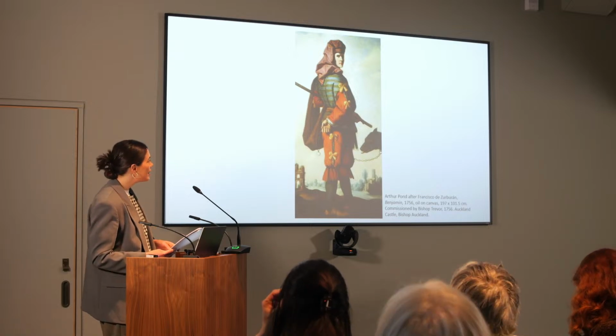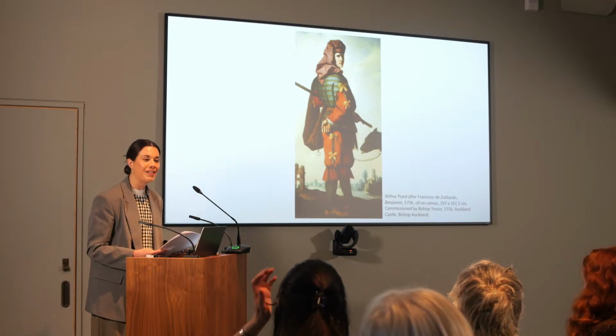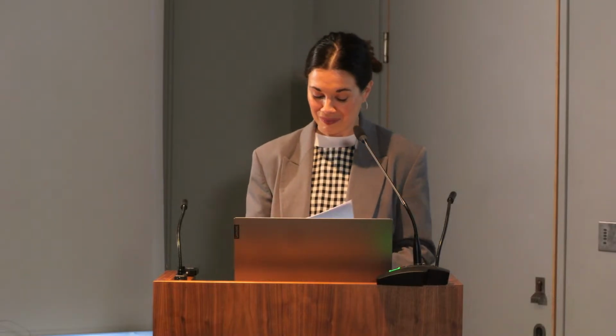And I'm showing Pond's painting here on the screen. So in 1756, and I'm sure many of you know this in far more detail than I do, Bishop Trevor was only able to purchase 12 of the 13 paintings in the series, missing out on the depiction of Benjamin. And interestingly, at £21, Pond's contemporary copy was just as expensive as the priciest works in Zurbarán's own series, making copies a very good business to be in.